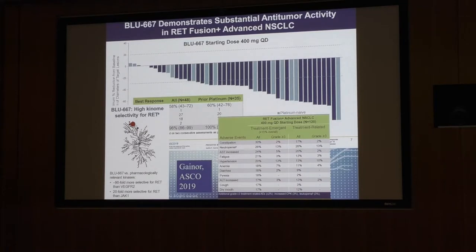RET is a new gene rearrangement that accounts for about 2% of adenocarcinoma of the lung, and you're looking here at data for one of the two drugs targeting it called BLU-667. BLU-667 has a relatively clean kinome profile, maybe not quite as clean as its competitor, but certainly very clean compared to most targeted therapies. Perhaps as a consequence, if we look at the side effects, it was a pretty favorable profile. And up top, you see the waterfall plot.